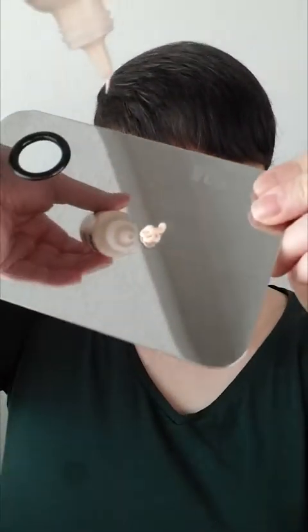I don't know how many shades this comes in. I probably should, you know what, let me look that up. But while I am, here's the way that it comes. And I'm just going to squeeze just a couple of drops on here. Oh, okay. Well, that's really rich. So, that's going to be interesting.